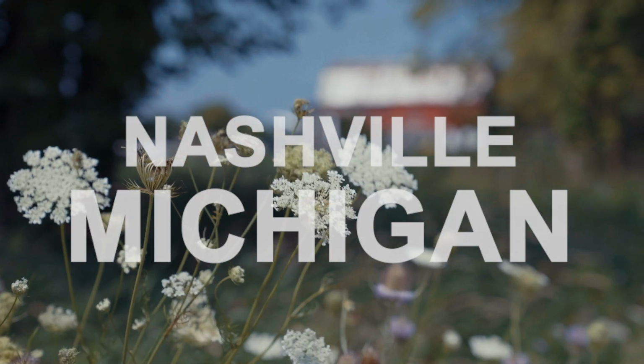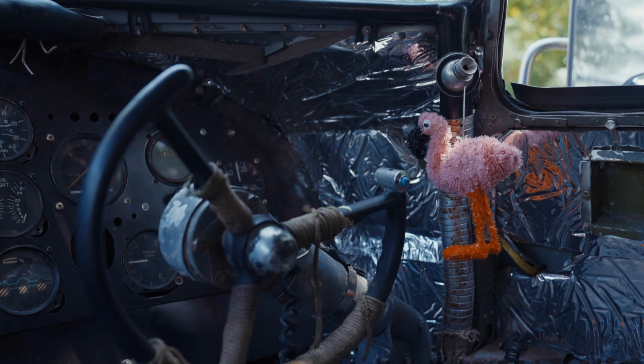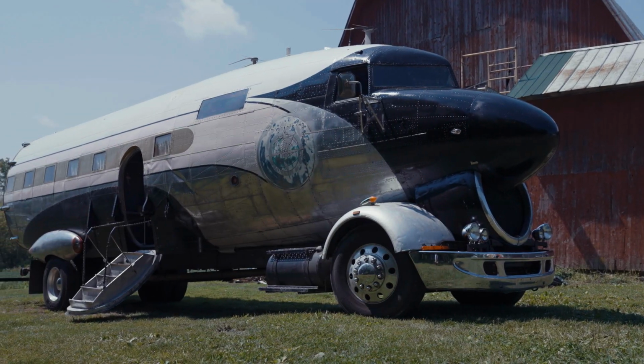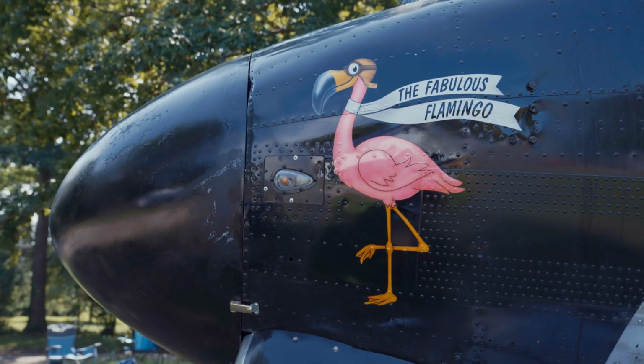There was an airplane I liked called the F4 Phantom. They called them the Fabulous Phantoms back in the 70s. My wife likes flamingos, and that was kind of her idea. So Fabulous Phantoms became the Fabulous Flamingo, and that's where she's at today.